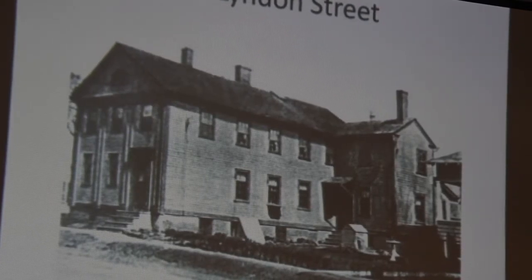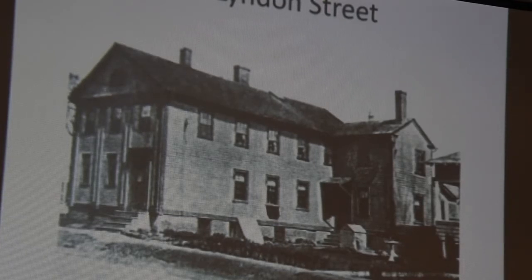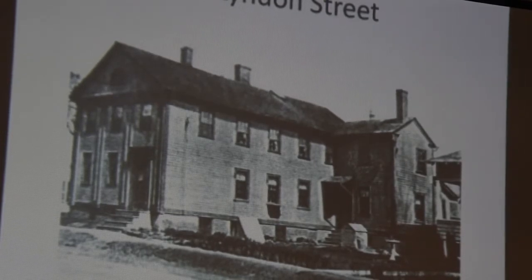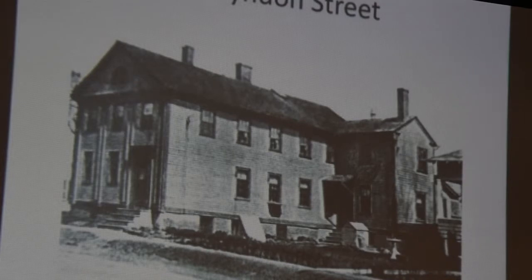Now, this is interesting because the house was actually, until the late 30s, basically on the same property. There were no separate deeds or records of the house. However, it's a case of looking at the insurance maps, when it appeared, when it was not there, and when it was there. So we can pin it down to just a few years.